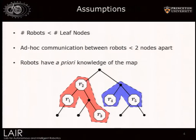In order to make that guarantee, we have to make a few assumptions. Most importantly, we assume that there are fewer robots than there are leaf nodes. We also assume that the robots can form ad hoc communication networks and that they have knowledge of the map beforehand.